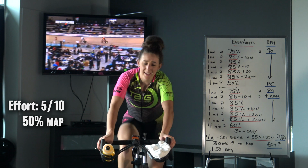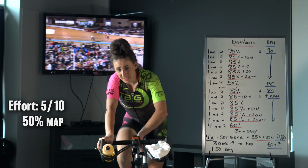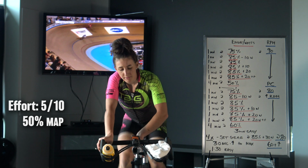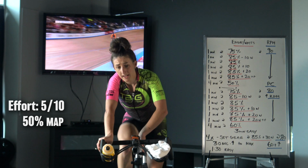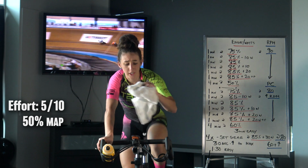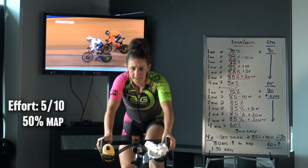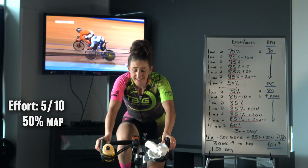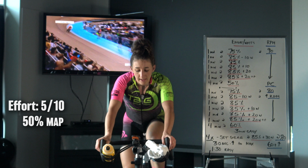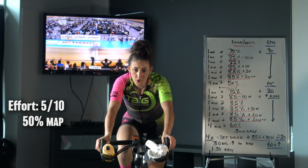Good job. You can back that gear off. But try to not drop too much below 50%. So you're just coming back to your 50%. So not completely easy. Try to stick in that 90 RPM range.